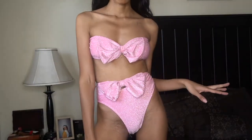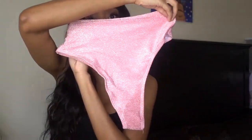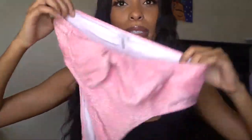Now the bottoms look like they're gonna be a really big problem. Now these bottoms are supposed to be super high-waisted. On the model, they were over her belly button high-waisted. So I think these might be a little cheeky. Yeah, they look very cheeky. But for me, I'm not this big, so I'll probably end up taking in this part like that. Yeah, but here are the bottoms.